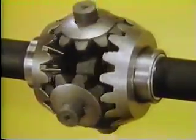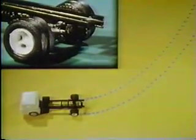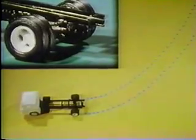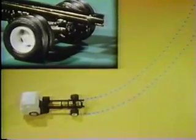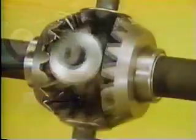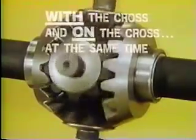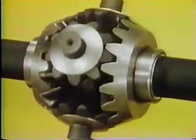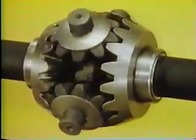In a turn situation, as we've said, the outer wheel must travel farther. Therefore, to do so, and to stay even with the inner wheel, the outer wheel must travel faster than the inner wheel. At the same time, the inner wheel, with a shorter distance to travel, slows down. We then have a situation in which one wheel is turning faster and the other slower. The differential pinions allow this by rotating with the cross and on the cross at the same time. A dual action which allows equal power to be delivered to both axle shafts, while still allowing for differences in axle shaft speed.